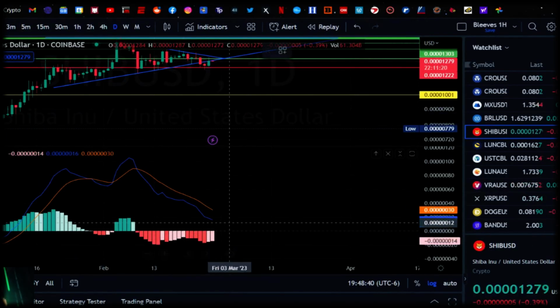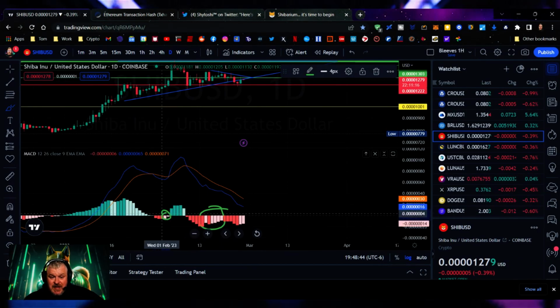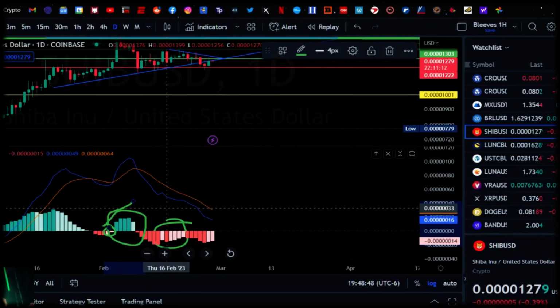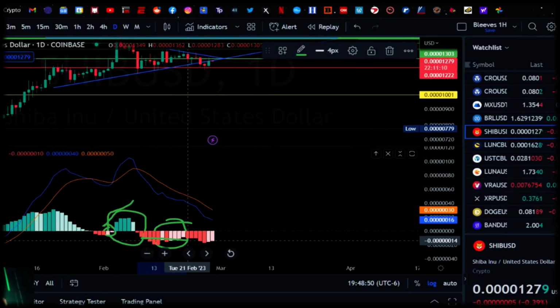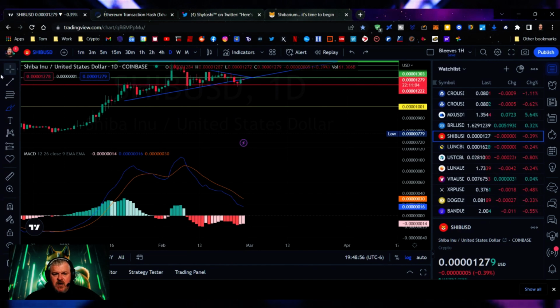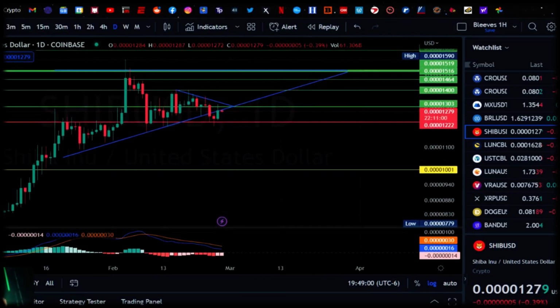had a couple of fake outs over the last bunch of days. We've seen this little fake out move here. We got this, but then within a short period of time here, within a week, we were already back here. So, we've been in this little bearish sentiment for a little bit too long. I think it's time that we start making that move to the upside. Shibarium is just too close right now to be playing games.